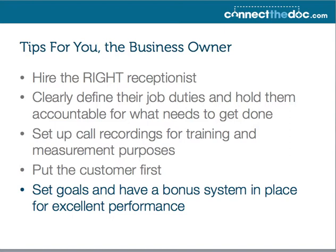I cannot tell you how critical it is for your business to hire someone who's happy, someone who smiles, someone who's energetic, someone who's a go-getter. There is that talent around. You have to find them. You have to pay them right. You have to motivate them. But it is 100% the most important job outside of the actual practitioners: the reception. So make sure you clearly define their job duties and hold them accountable for what needs to be done.